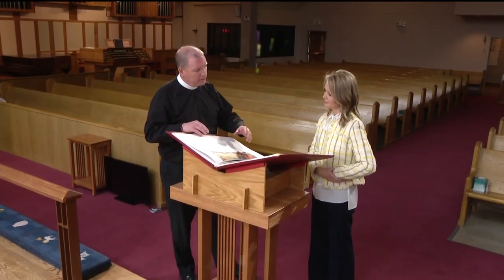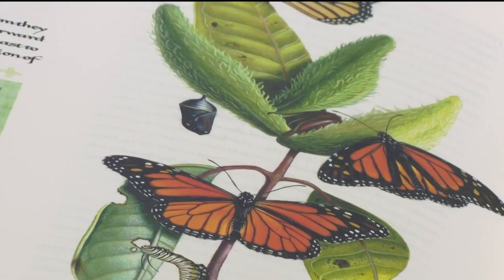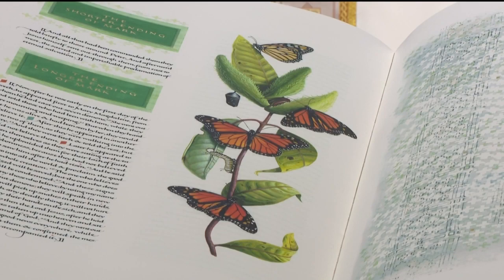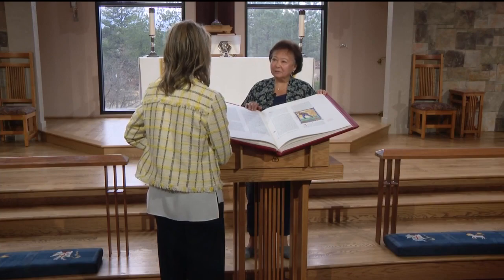Holcomb's church was just supposed to have it on loan. Now, thanks to anonymous donors in the community, it will stay on display in the church. "The most powerful thing for me is seeing people come up to this Bible and just gasp." Parishioner Linda Page has been helping to share this Bible with groups all over southern Colorado.